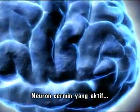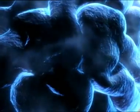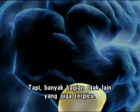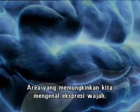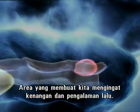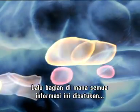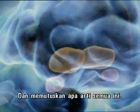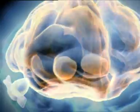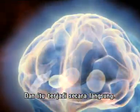The mirror neurons fire, helping us to understand what someone else is feeling. Then, many other parts of the brain are triggered. Areas which allow us to recognize facial expressions. Areas which let us draw on memories and past experience. And then the part which puts all this information together and decides what it all means. Many different areas of the brain work together to achieve all this, and it happens in an instant.